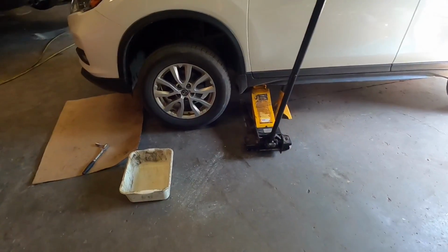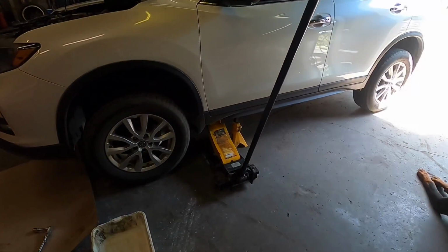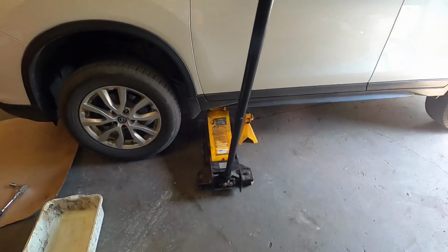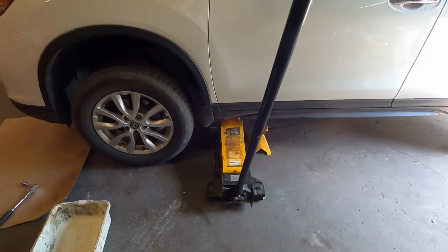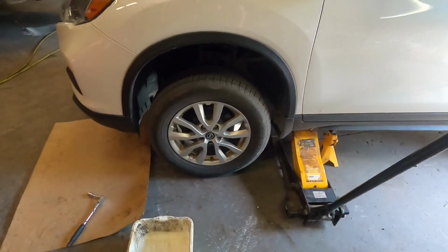All right, guys, so here's what we're gonna do. We're not gonna use a hoist today. We're gonna leave this on the ground like that. There's Buddy Max. So basically you want to jack up and support the passenger or the driver's side of your vehicle, because the transmission's on this side.